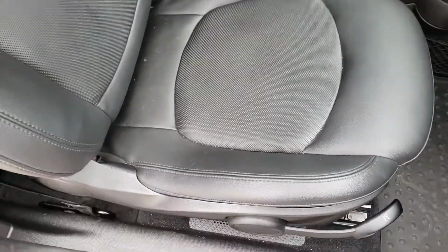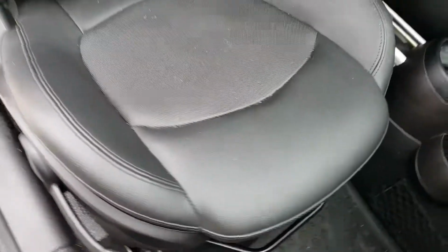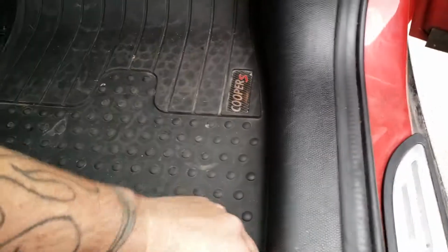We're at the passenger's front. This seat looks pretty good. No signs of damage or wear and tear. All looks pretty nice. The carpet here, original mats, and it does look pretty good. No issues.